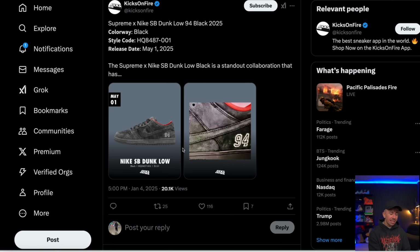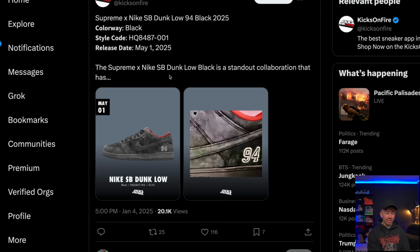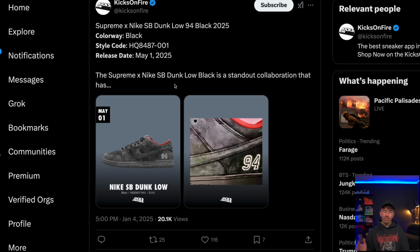Now we're also going to be getting the black pair, literally all over black suede with a red sock liner. I imagine Supreme insoles as well. 94 branding on the back. But this post does give us an idea of an actual release date, which we haven't found just yet. So that is May the 1st, 2025.